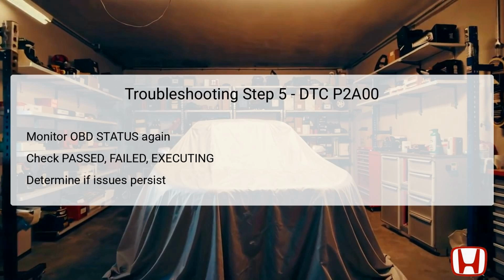The final troubleshooting step involves a thorough monitoring of the OBD status using the HDS to determine the results of the preceding steps. If the HDS indicates passed, it signifies successful resolution of the DTC P2A00 issues, fulfilling normal operating parameters without any current faults present.